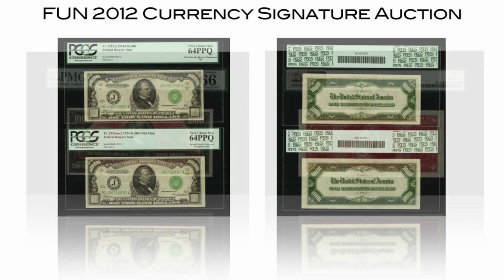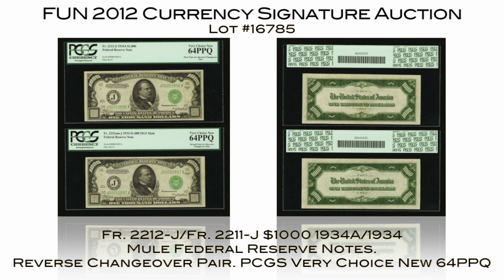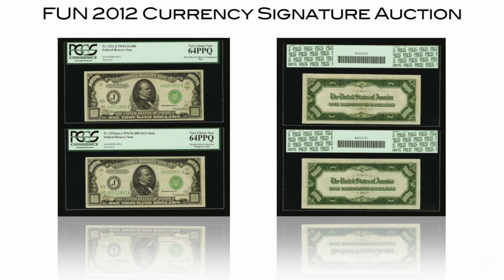An excessively rare changeover pair, as the current Schwartz-Lindquist small size reference lists only 1 changeover pair in the $1,000 denomination. With that pair also from the Kansas City district, the catalog value is $25,000, which could well be conservative, as we sold the only other reported pair for $34,500 5 years ago. Each note is a lovely and fully original piece, displaying great color and eye appeal, and both carrying the PPQ designation.